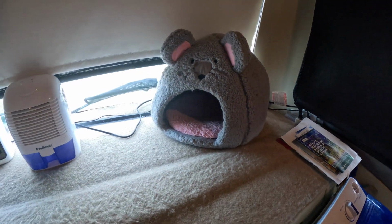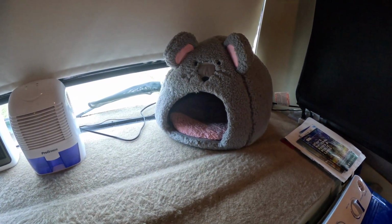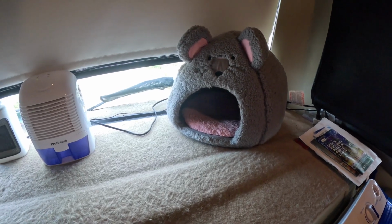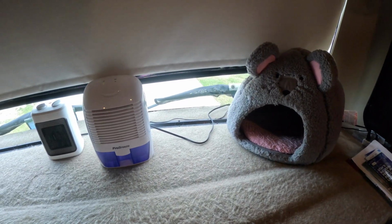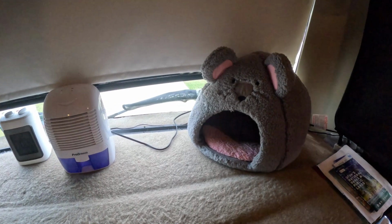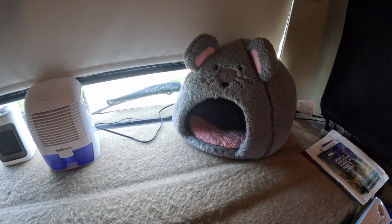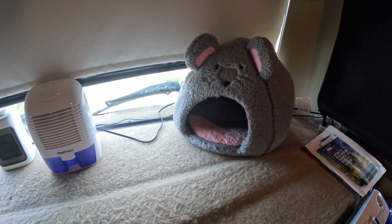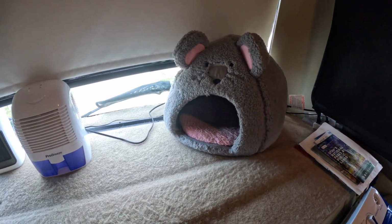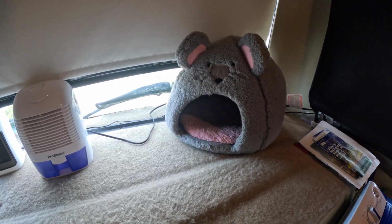But that is where she sleeps during the day. And she can look out the window. Then she crawls out and she lays on the dash and looks out the window. Then when it gets hot, she gets back in her mouse house. But anyway, that's the other thing that I think is very cute, and the cat really enjoys it.